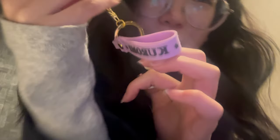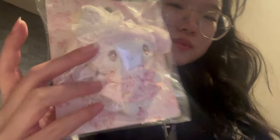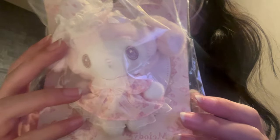Like, she can use this with the ID card, and it will be so cute. Oh my gosh, I can't wait to give it to her. And then I bought this for myself because I haven't bought anything Sanrio yet for me. So I thought this was really cute. This is a pin. I hope I can use this for my bag because I don't know where else to use it. Here she is.